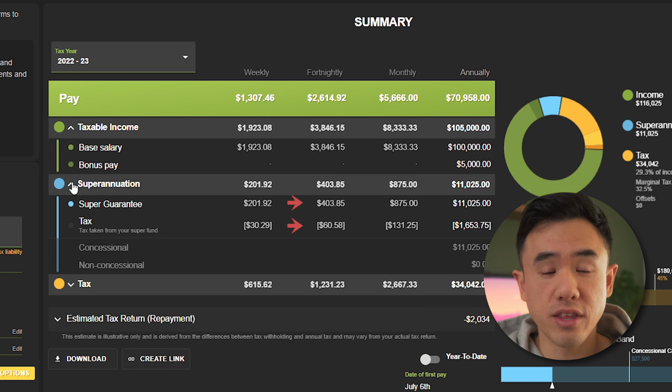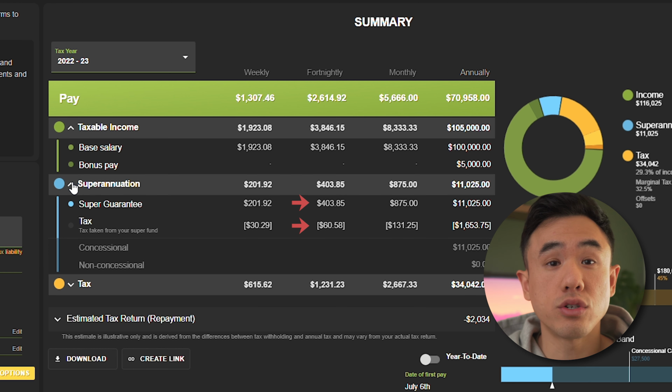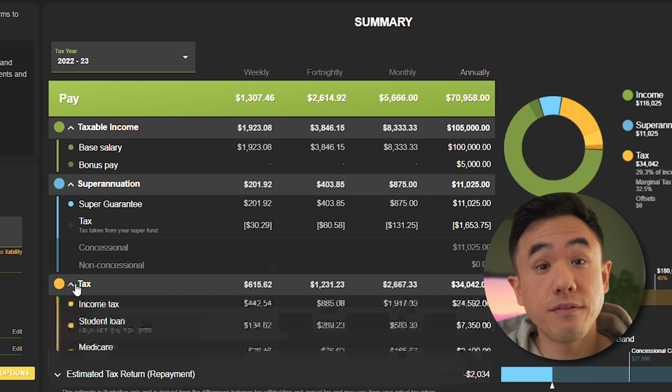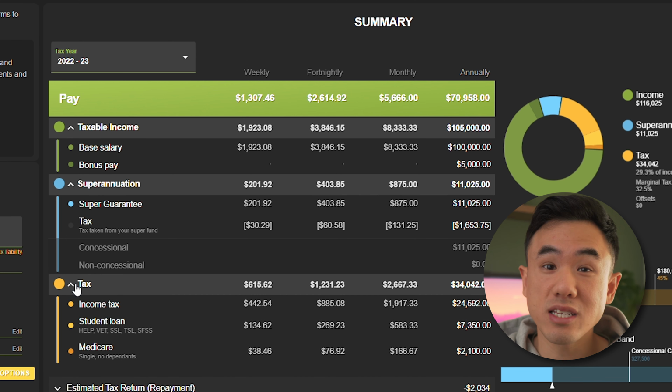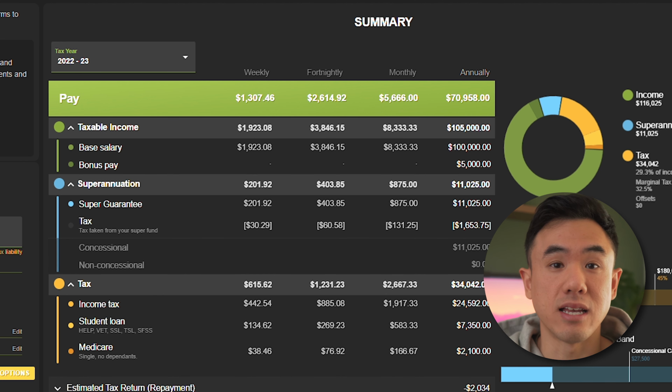So we can see here that on a $100,000 annual salary, we should be getting $400 each fortnight deposited into our super account, where we pay roughly $60 in taxes. And then finally, a full breakdown of all of the taxes that you'll be paying. So the income tax, the HECS debt that you need to repay, and then also the Medicare tax as well.